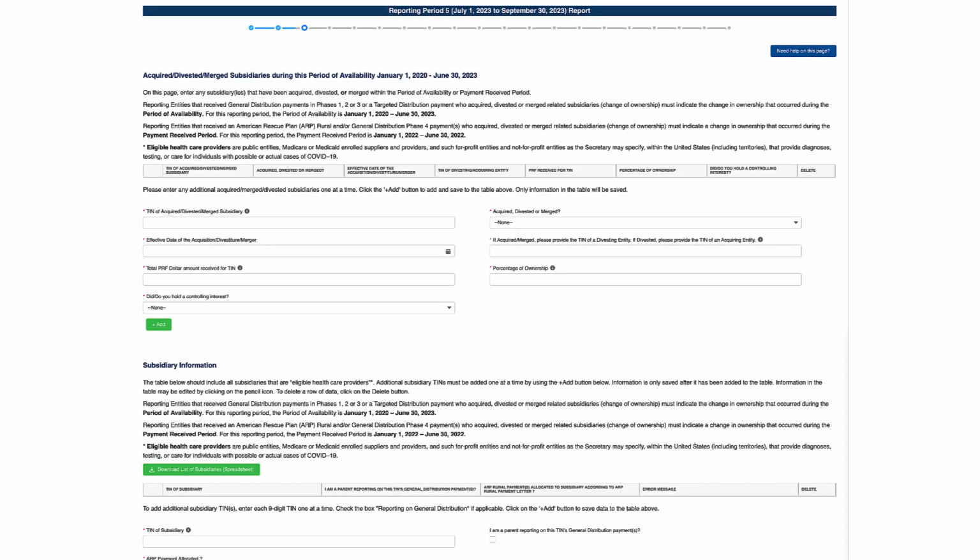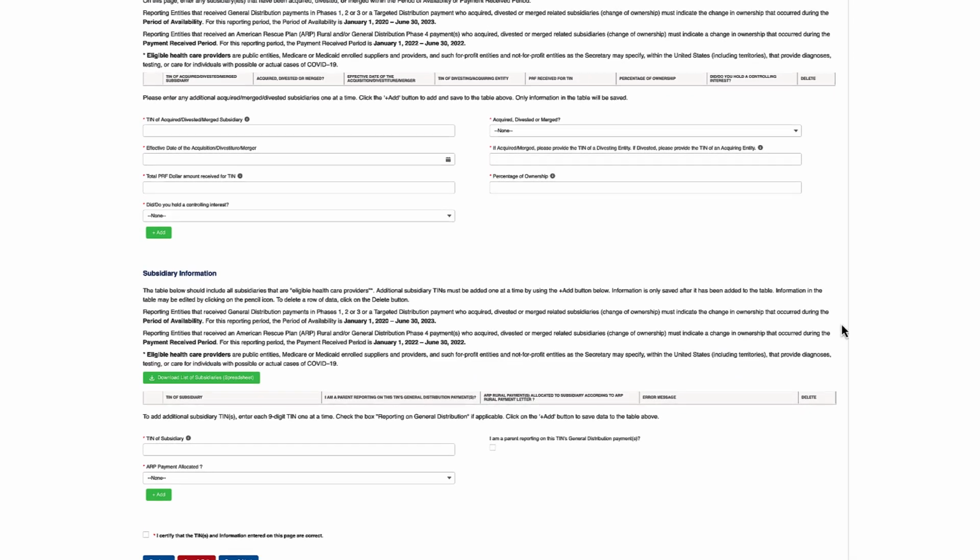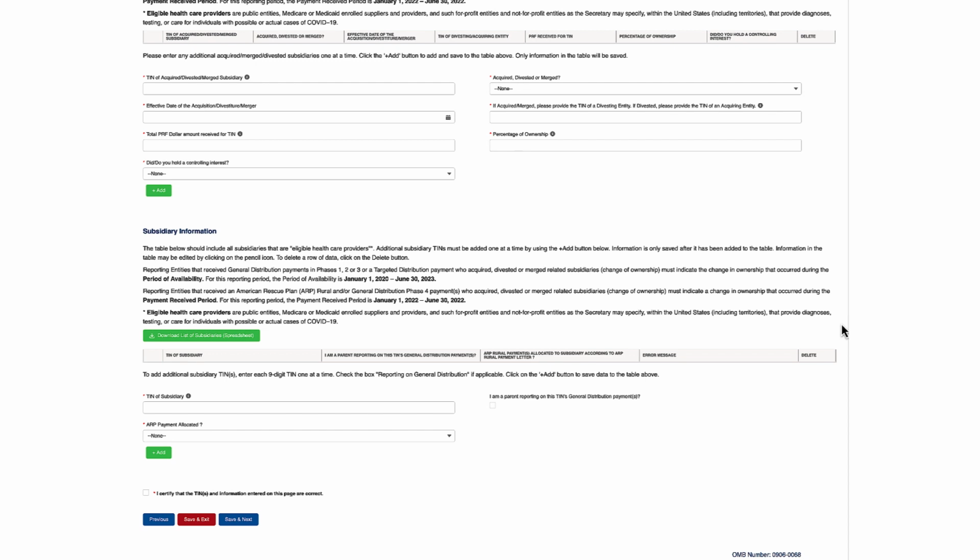The next page is subsidiary information, and it might not be applicable to all users. Depending on the answers given in the previous step, the subsidiary information page will show different data entry tables or fields. ARP rural payments were distributed to parent organizations who may have then allocated to their qualifying subsidiaries in accordance with HRSA's instructions provided in the ARP rural payment letter. For each subsidiary listed, the provider will select either, yes, they allocated ARP rural funds to the qualifying subsidiary, or does not apply, meaning that the subsidiary in question didn't qualify for ARP rural funds.